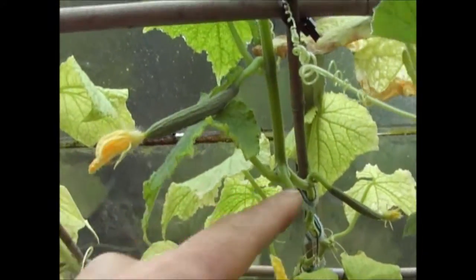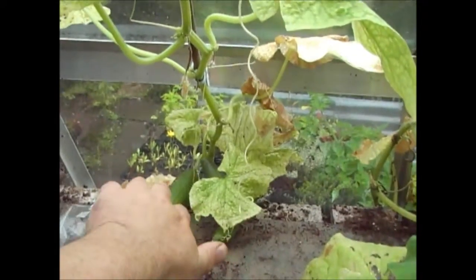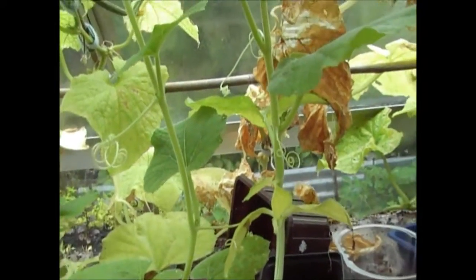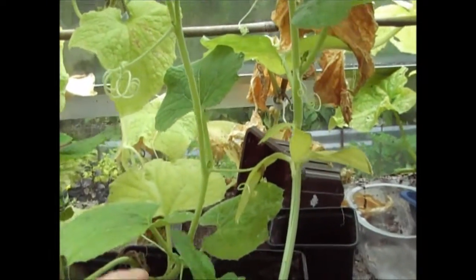As you can see, there's some coming here. That one there's got sort of two thrown at the back there. So they're sort of doing okay. These are the birdhouse gourd plants that went in quite late, along with some weeds.